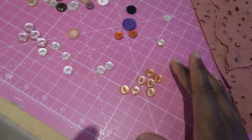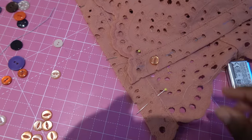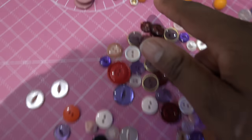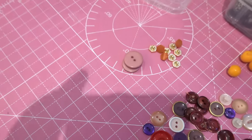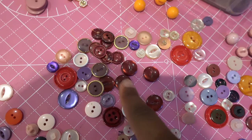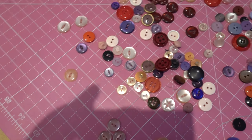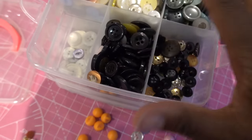Okay, so I did manage to find 7 of these orange ones, which are kind of perfect, so that's great. Of these ones that I also love, I found 9, so I will definitely be using those for another project. And I've got so many other little collections. I need to have another look in here because I've got all different colours.